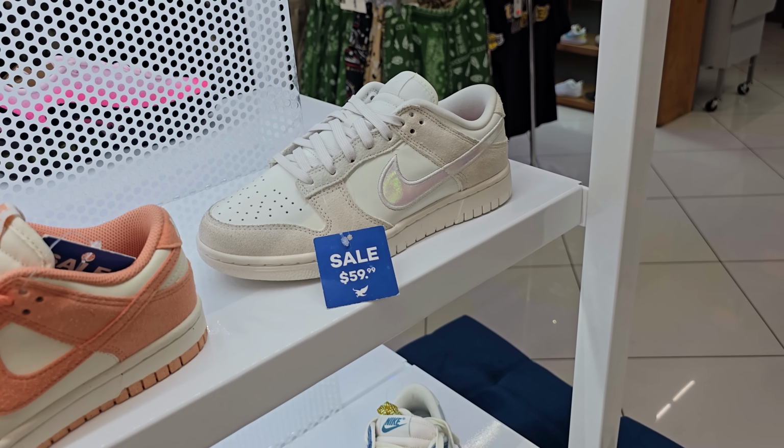New colorway of the Shox R4s right here. I've never seen this colorway. That red really does pop. You can wear this with all your Jordans. You can wear this with all your Chicago gear or Niners gear too.